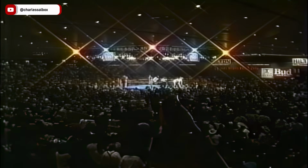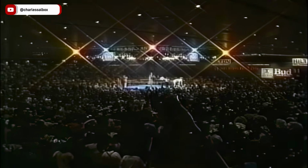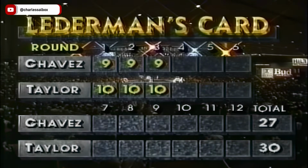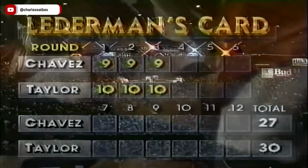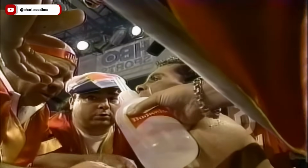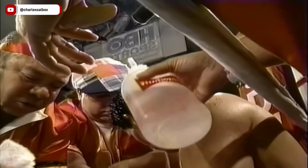Errol Letterman, our unofficial official, how do you see the fight? Larry, 3-0, 30-27 favorite Meldrick Taylor based on clean punching. And for the life of me, I can't understand why Julio Cesar Chavez doesn't take a step to the right, because Meldrick Taylor goes to the left all the time and Chavez doesn't cut the ring off. And I have the same score, although the second round could have gone either way.